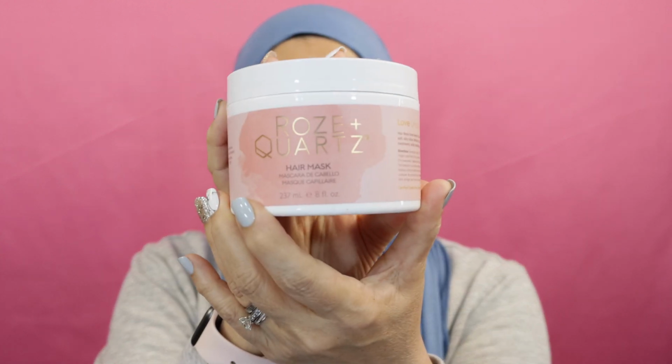So okay, next thing in a box, let's go ahead and pull this out. Wow, this is a big jar of whatever it is. Okay, it says it's rose quartz hair mask. Okay, hair mask. And let's see what it says about that.